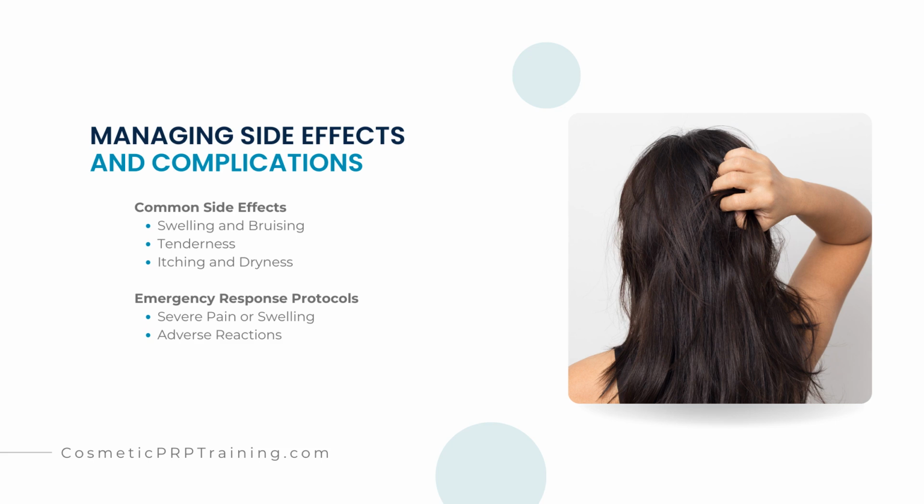Emergency response protocols. This is the part where you tell them what's not normal. Severe pain and swelling. If patients experience severe pain and swelling, tell them to call you immediately. This could be a sign of infection or something more serious.